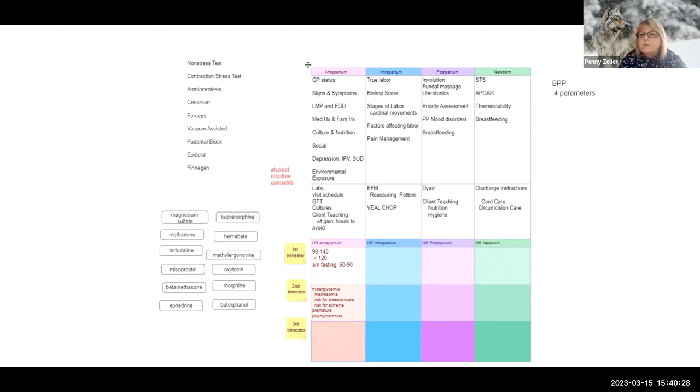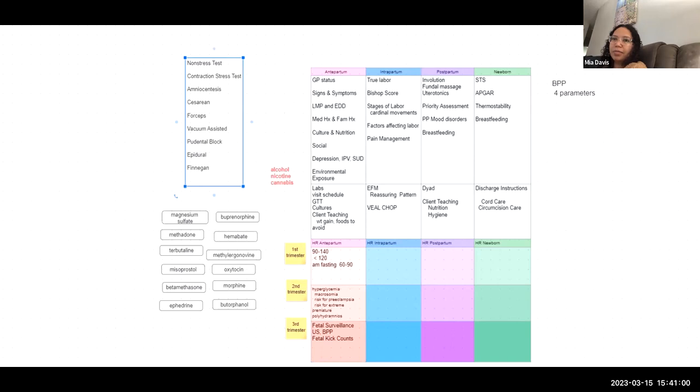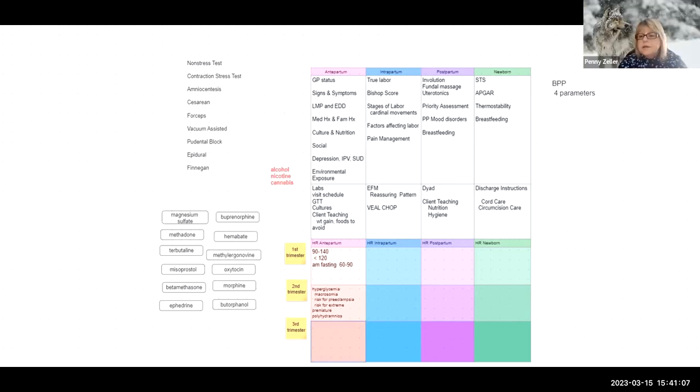Okay. What else can we do to keep an eye on the well-being of a baby? We do this a lot for people who have intrauterine growth restriction, to monitor intrauterine growth restriction too. Besides ultrasounds, we do what? Is it the catheter that measures them? Like how much they move? Okay, so the non-stress test. Who remembers what that is?